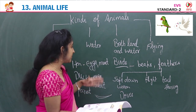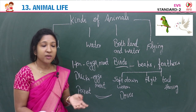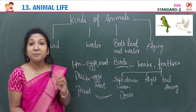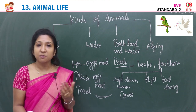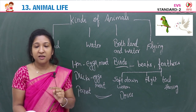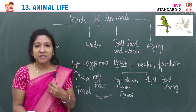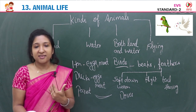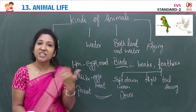And examples, hen. Hen gives us egg and meat also. Then ducks give us eggs and some people eat the meat of ducks. Then parrot, we keep parrot as pets. It's a green color bird. It has a curved beak which helps them to break the nuts and fruits and eat. And if we train the parrot, it imitates us. It speaks the same way we are speaking.